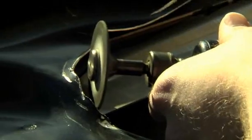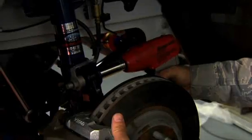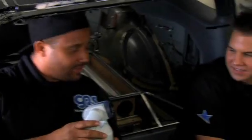This week we have the airmen here helping us out on the cars. They've been really inspirational to the project. They've got a lot of insight. They got a lot of technology that we didn't know about.